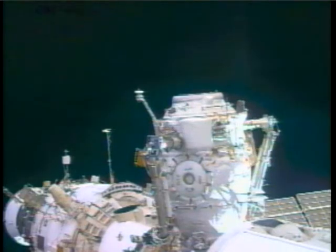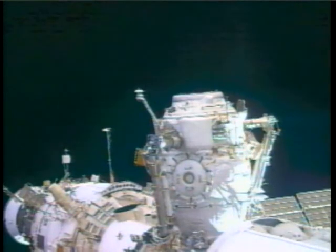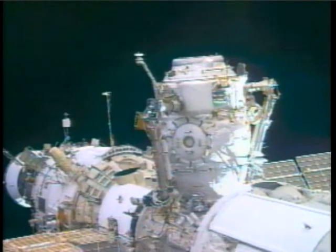Okay, copy that. But the ground says we are getting ready to translate, right? Reminder that we go to the long handrail of the small diameter and then wait for the go from the ground to continue operations. Salijan says, okay, understood.